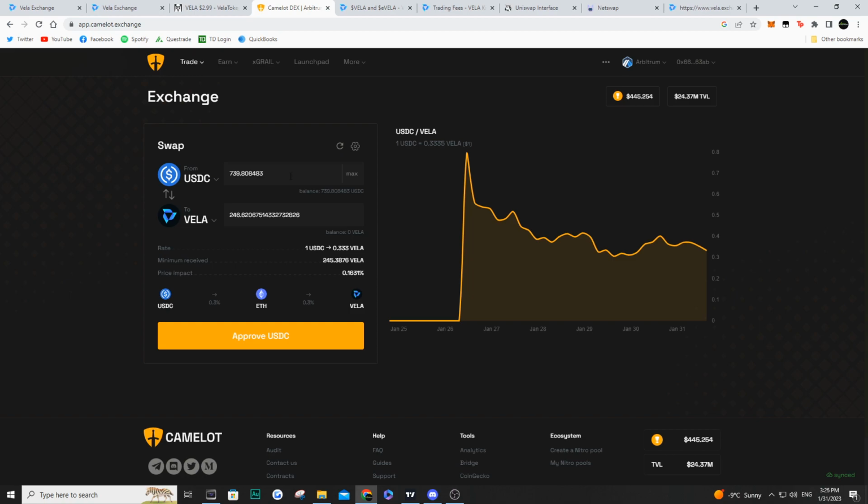So the liquidity pool is actually Ethereum and Vela. Now, of course, as you can see here, if I'm using USDC, I can go ahead, go to USDC, to ETH, and then to Vela. You do see the price impact here.